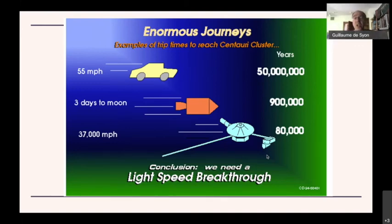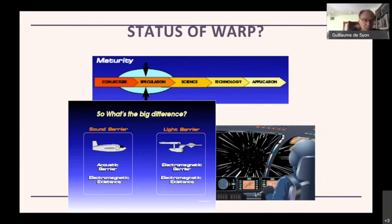And so, of course, the logic is what a lot of people have said with regard to science fiction. You need to have the light speed breakthrough. So Star Trek, Star Wars to the rescue, of course. Of course, we have issues with that, as you can imagine, because you have this problem of the absolute speed that you cannot break, which is the speed of light, 300,000 kilometers per second.